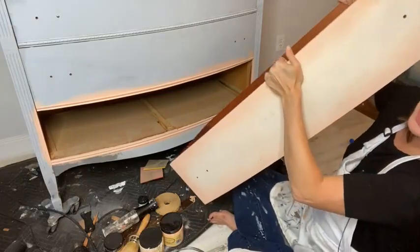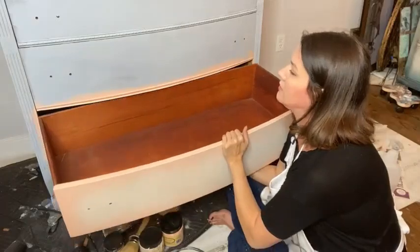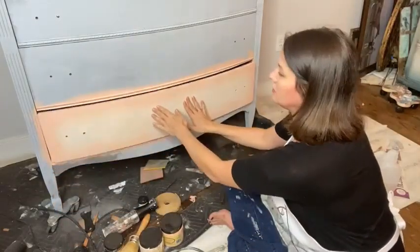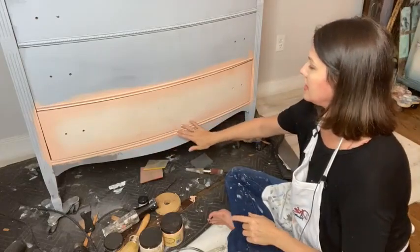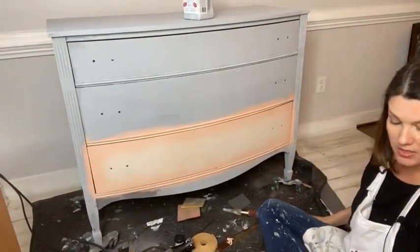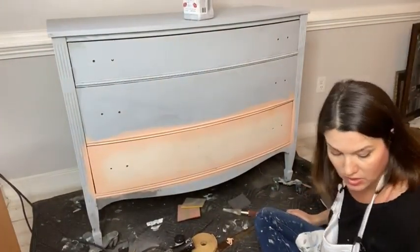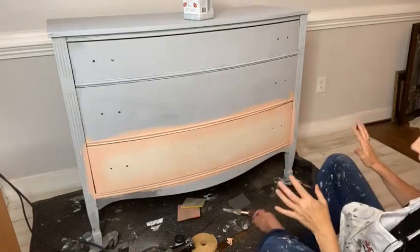It's not small. I'm not being very graceful, but you know, there we go, it's in. Okay, so the front of this drawer has a couple spots. Like I said, this is my practice drawer. I practiced on this yesterday to make sure that I liked the color combo. So technically it's not done. I need to continue this same color pattern all the way up.